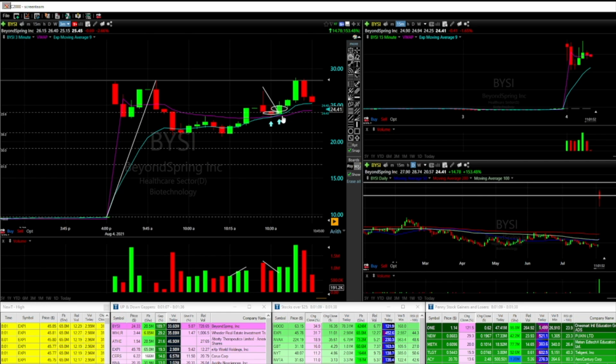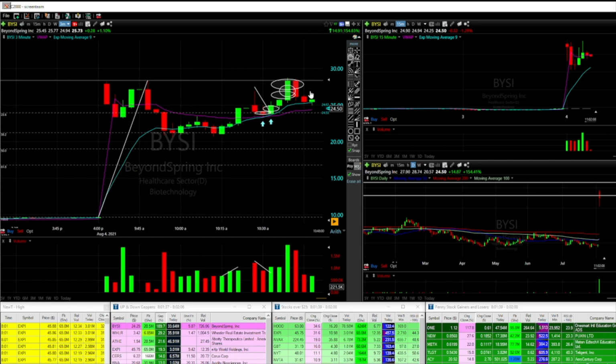Now these are 3-minute candles, so we've been in this one for a little while, and I just started taking some profits off as we move higher and higher and higher and get flat up here. Now, why did I get flat up there? I was only down to a very small position. I was trading extremely defensively, because everything else was just not trading well.